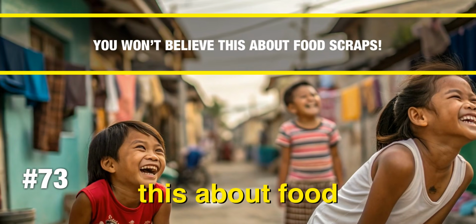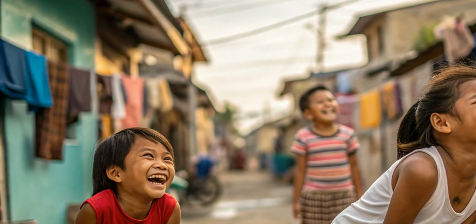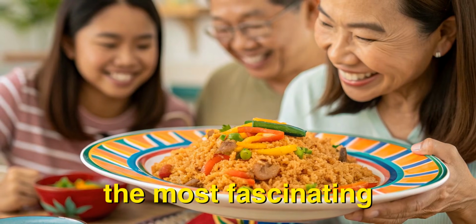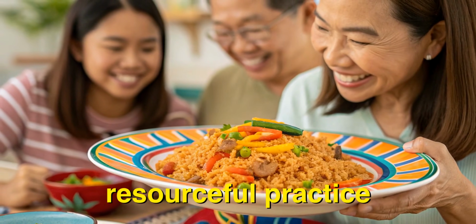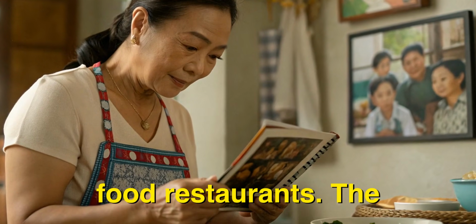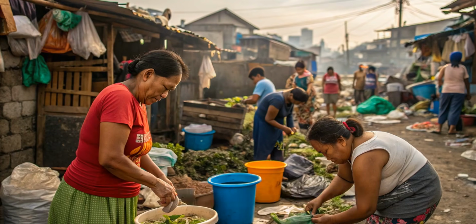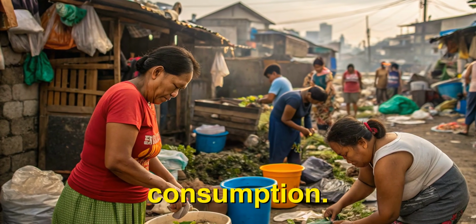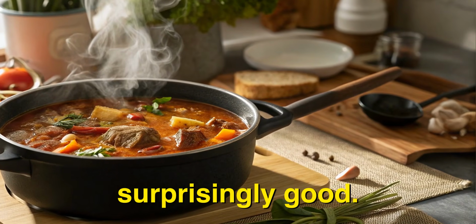You won't believe this about food scraps. In the impoverished areas of Manila, Philippines, many residents find creative ways to survive, and one of the most fascinating is through a dish called pag-pag. This resourceful practice involves collecting food scraps, especially from fast food restaurants. The collected scraps, which can include bones and leftover meat, are thoroughly cleaned and cooked to make them safe for consumption. Remarkably, many locals claim that pag-pag tastes surprisingly good.